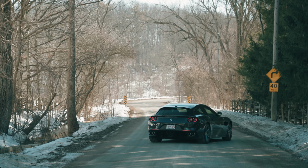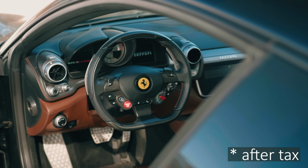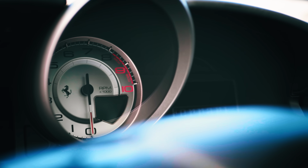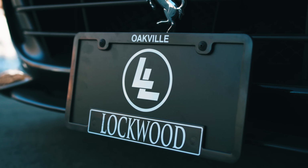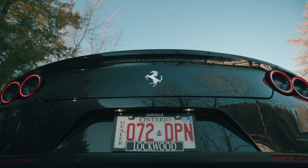Because trust us, as you'll see in a minute, this slightly under-the-radar hatchback, which when new was $490,000 Canadian, sacrifices nothing in the world of performance and drama. And because of the overly trustworthy heroes at Lockwood Leasing, who loaned us this car from their amazing collection, we all get to experience it.